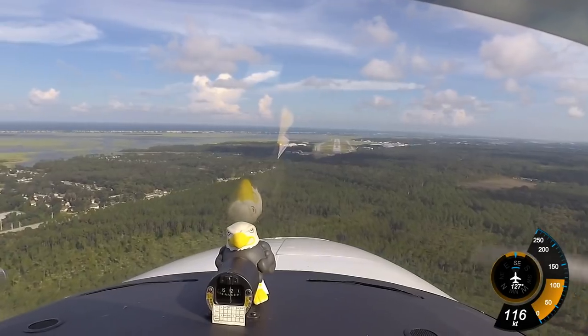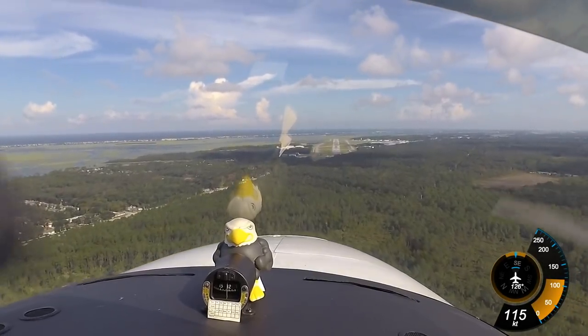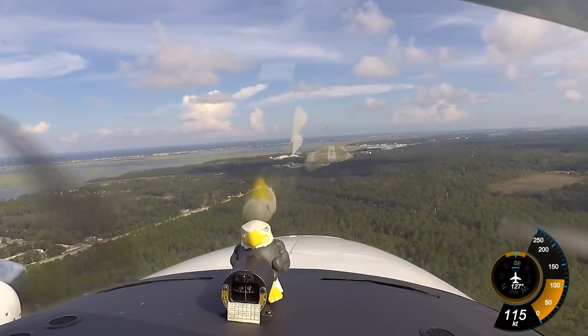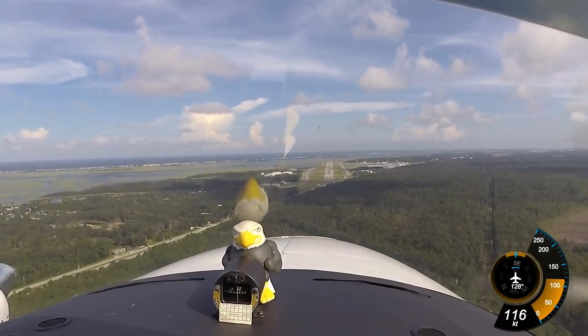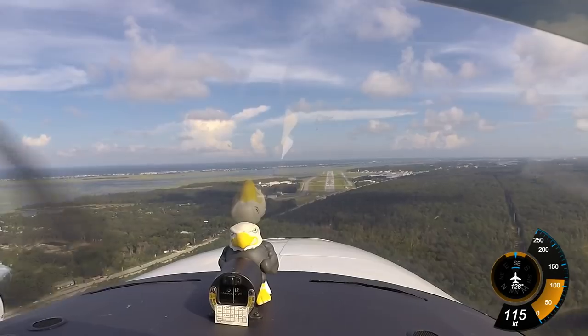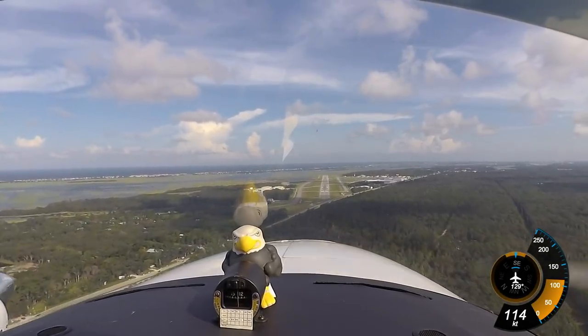And Tower, Baron 3175 Whiskey's on the miss. 3175 Whiskey, roger. And what climb are you on? 360 and 2? Affirm, 360 and 2. Affirm, 75 Whiskey, execute your climb up, contact departure. For departure today.